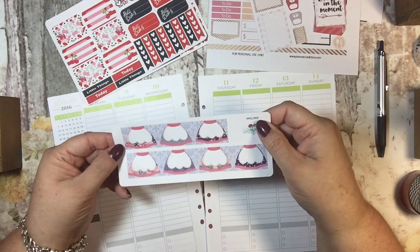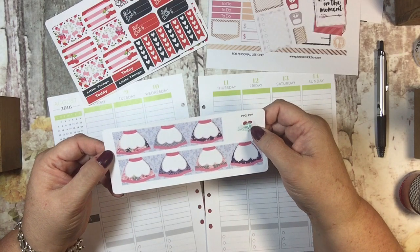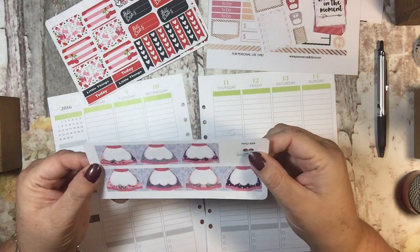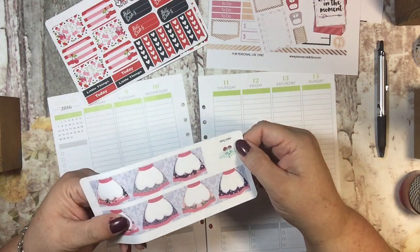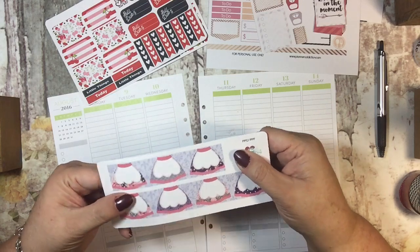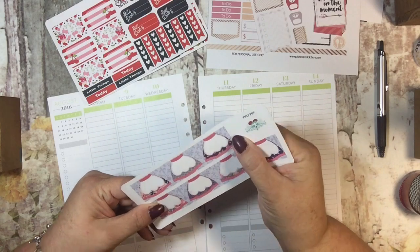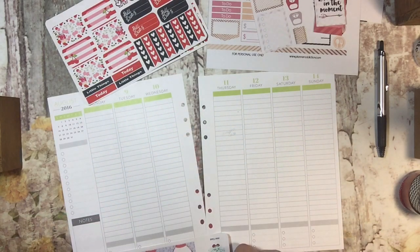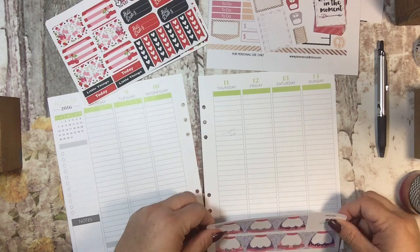And then these are from Gypsy Road, something like that, on Etsy. And I've had these for many moons. Oh, and it looks like, I thought these were individual stickers. It looks like that's one row of stickers, and this is a second row of stickers. So luckily, they should fit in my planner right there and right there, and it looks like it will.